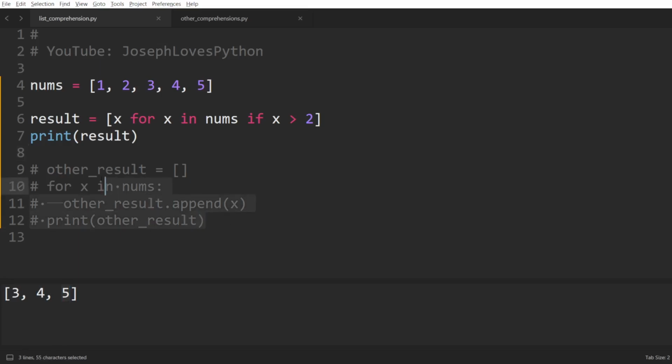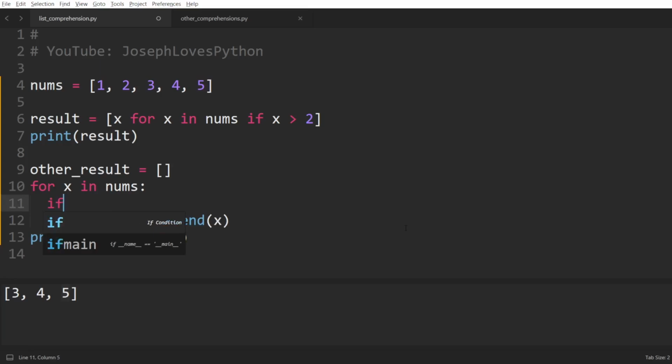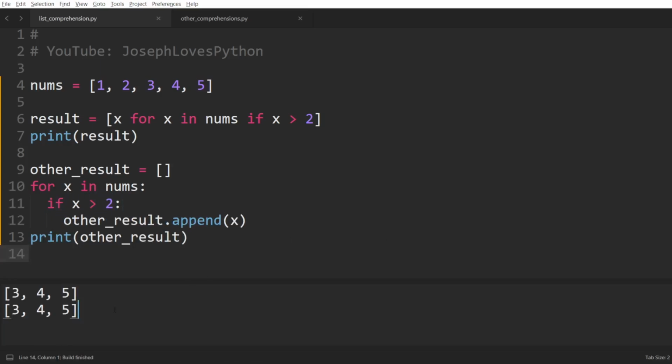So this will be 100% equivalent to wrapping our append of x here with an if statement with the same condition. Isn't that already awesome? Instead of 4 lines of code, we were able to cleanly and expressively write our logic in a single line of code. But wait, it gets even better.